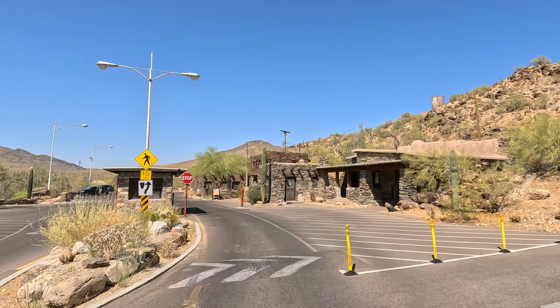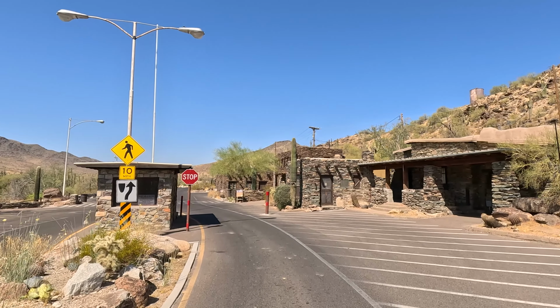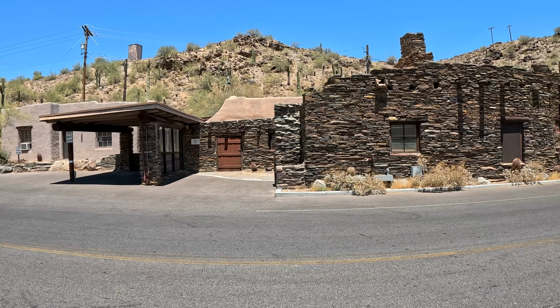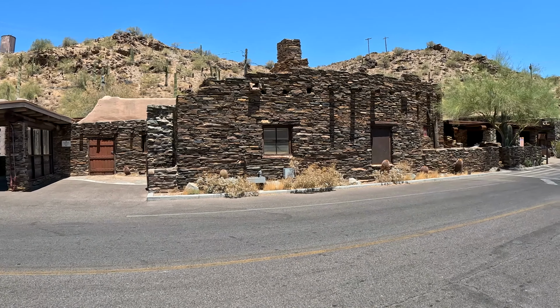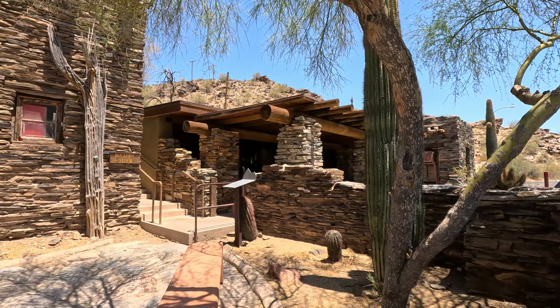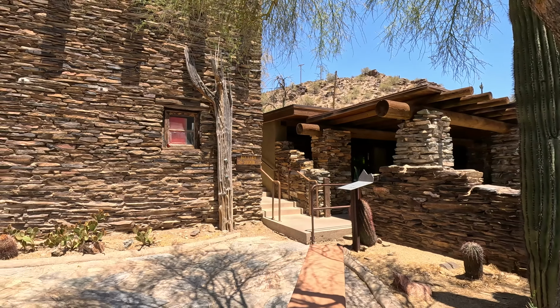Past the park's old entrance, we find the park's first permanent structures. Built by the Civilian Conservation Corps from 1933 to 1940, the stone structures included a museum, administrative offices, a caretaker's house, and the old entrance kiosk.